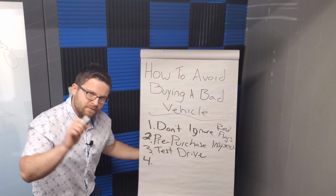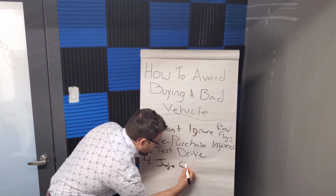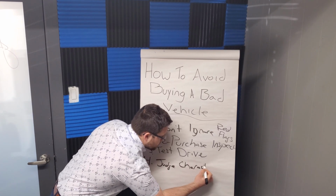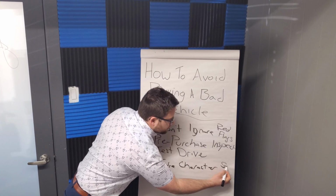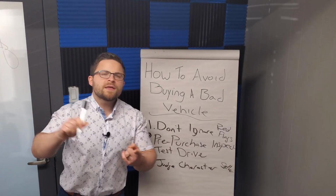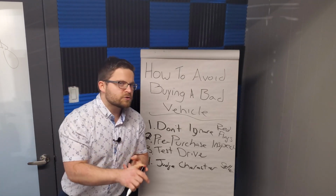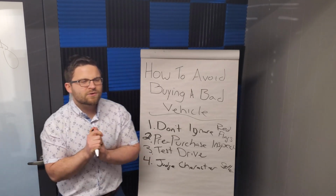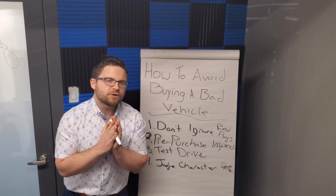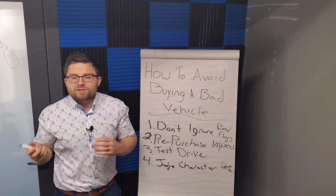The fourth step, and very important, is to judge the character of the seller. The person that's selling it to you, do they seem shady? Are they avoiding direct questions? Are they sort of odd? You don't want to buy a vehicle from an oddball. You want to make sure the person you go to is respectful.